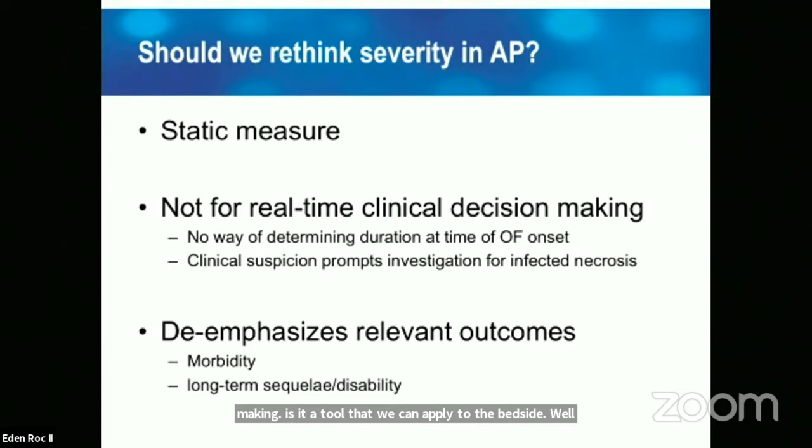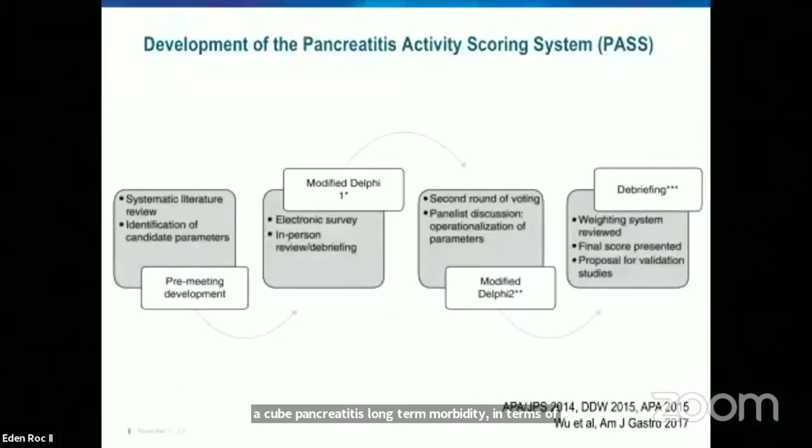Well, there's really no way for me to determine whether a patient's going to have persistent organ failure when they've developed their organ failure at onset. Also, in terms of infected necrosis, there had to be something that prompted me to evaluate the patient for infected necrosis in the first place. It also shifts attention from other relevant outcomes in acute pancreatitis, long-term morbidity in terms of the sequelae, in terms of what happens to the patient after they leave the hospital.